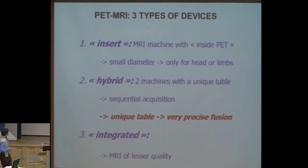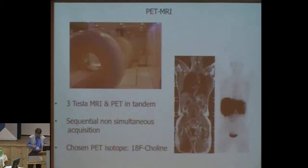So that's the interest with this type of hybrid, so to say, machine. There's the insert type of machine where you have the PET, which is inside the MRI. The diameter of the tunnel is, of course, smaller, and you cannot put whole patients in, but you can put head or limbs, so it's not going to help prostates. And there are the integrated machines where you have it all in one circle, but the MRI appears to be of lesser quality.